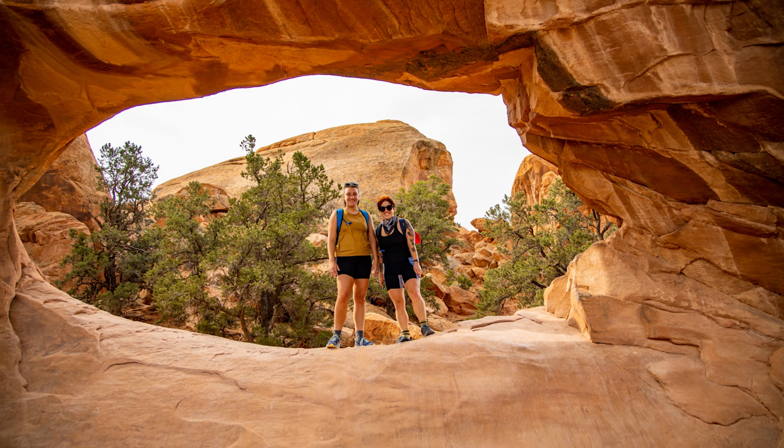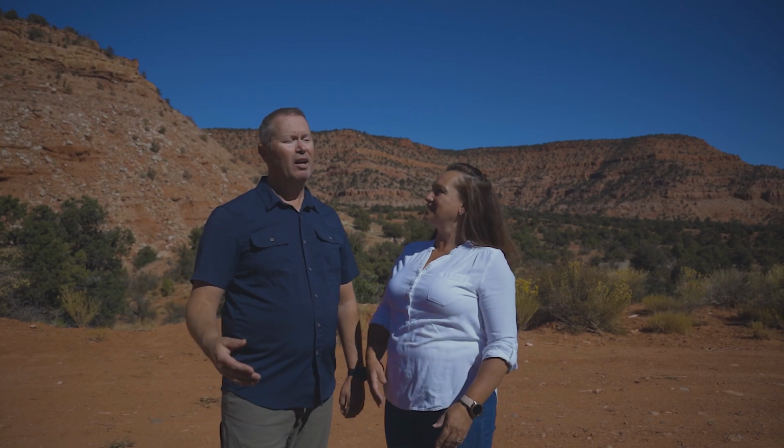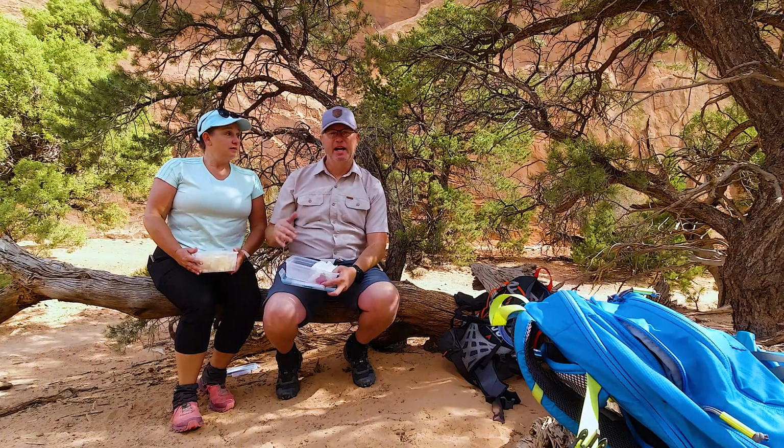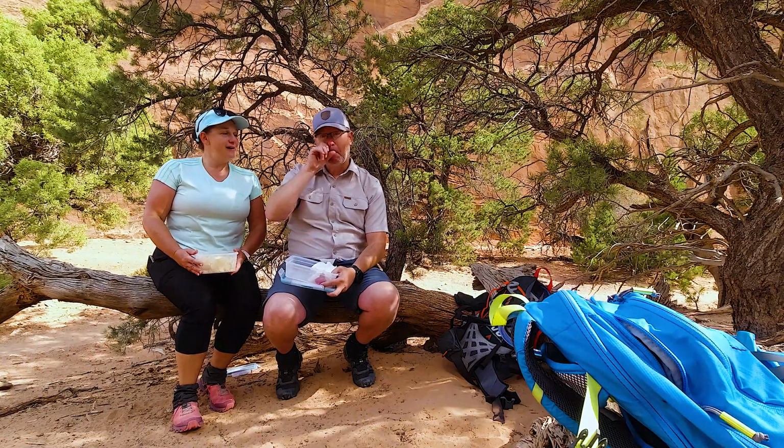And after we enjoyed our time at the arch, helping other people take pictures, them taking pictures of us, we decided that we were going to find a tree in the shade and have a little bit of lunch. Chipmunk! Squirrel. I just squirreled her with a chipmunk.